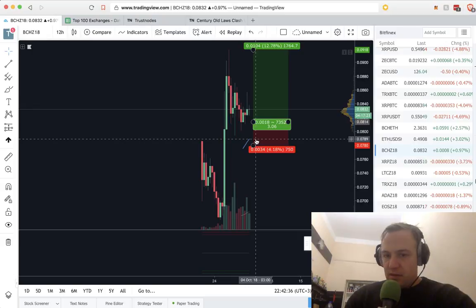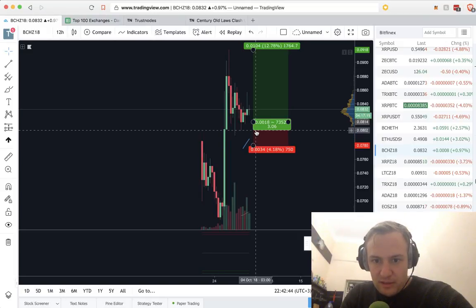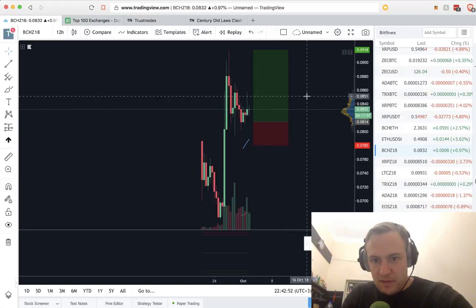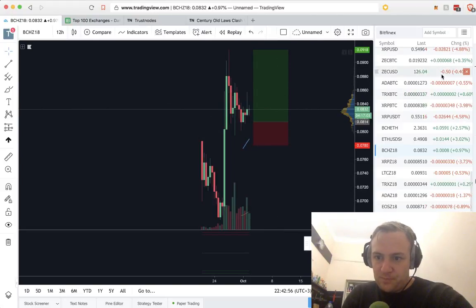If I think that we're going to come down and touch this 12-hour, I should have all my bids in at 800 on the lows and not up here at the highs. That would in fact mean that we come down here, we have a nice dip, and then we pop back by sometime in mid-October.